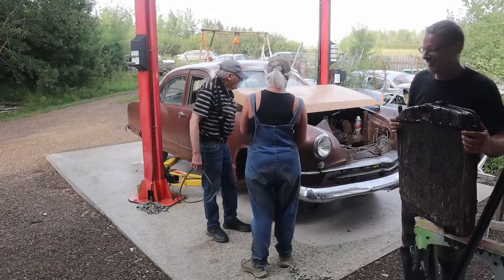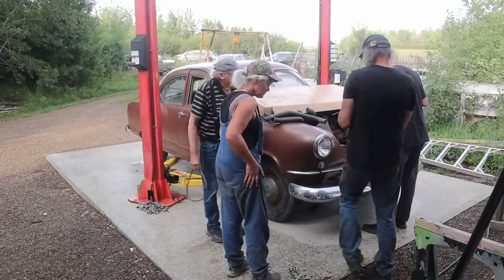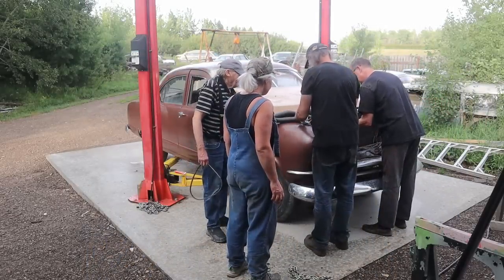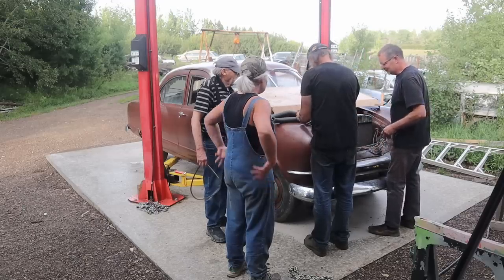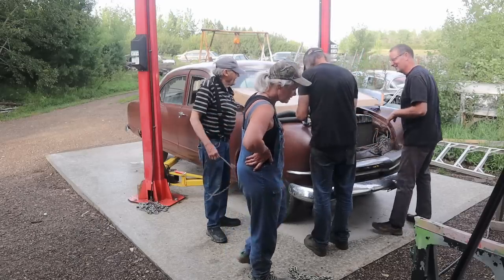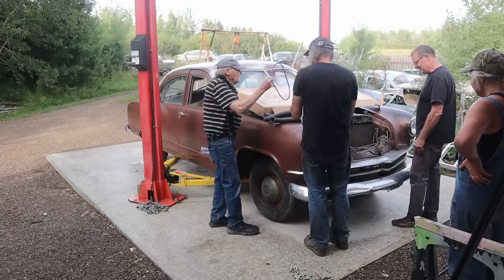Here. They're Acme screws. Oh, they are. Acme. Oh, okay, that weird thread. Isn't that like Acme, like Roadrunner? Yeah, Roadrunner thread. Well, it looks good on this side. Here's the belt.